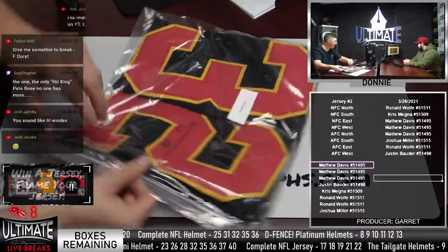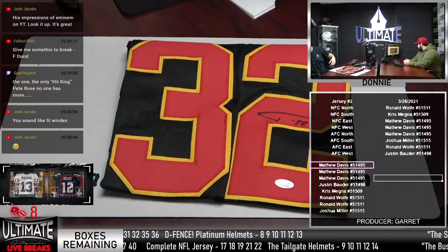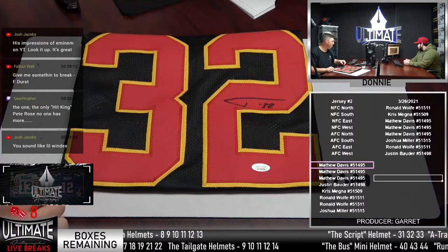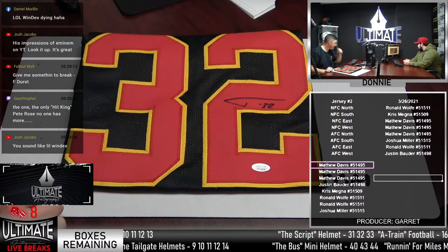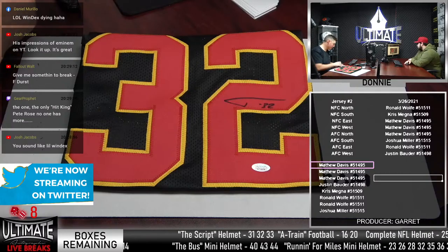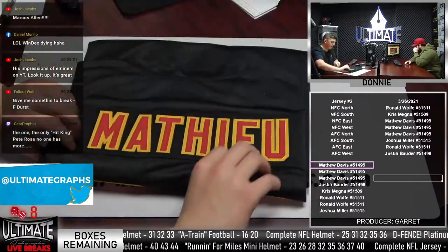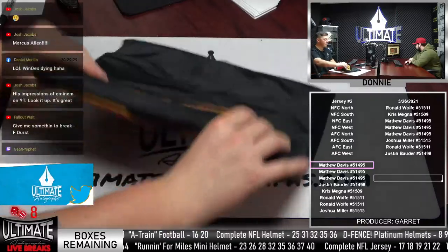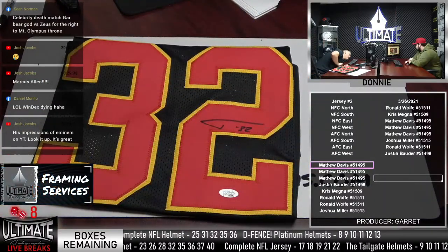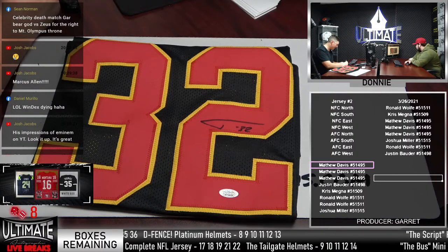What is going on in here? We got Tyrann Mathieu. Nice hit. Of course, Pete Rose. I should have known that. Tyrann Mathieu. Going to the AFC West for Justin Barter. Nice hit, Justin. Look at number 32 right there. 3-2. I said, T. Mathieu. Chiefs. Marcus Allen. Love that guy. He's dope.